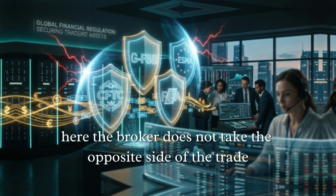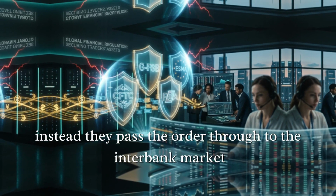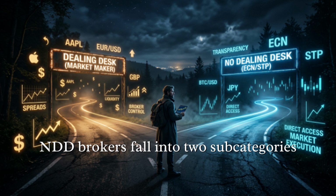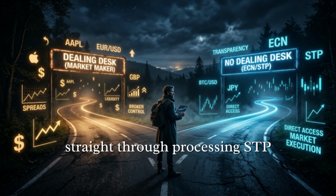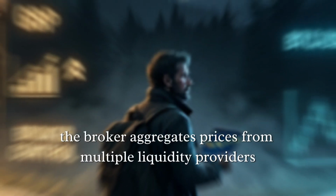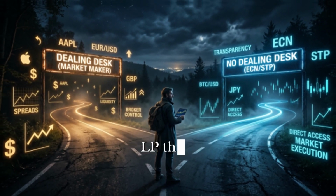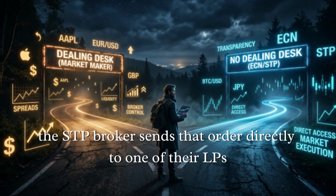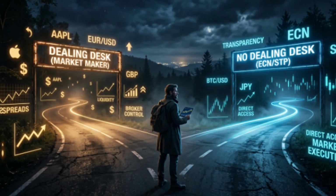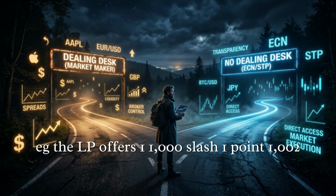Here, the broker does not take the opposite side of the trade. Instead, they pass the order through to the interbank market. NDD brokers fall into two subcategories, STP and ECN. Straight-through processing, STP. The broker aggregates prices from multiple liquidity providers, LP1, LP2, LP3. When a client places an order, the STP broker sends that order directly to one of their LPs. The broker earns revenue by marking up the spread slightly, e.g., the LP offers 1.1000/1.1002.